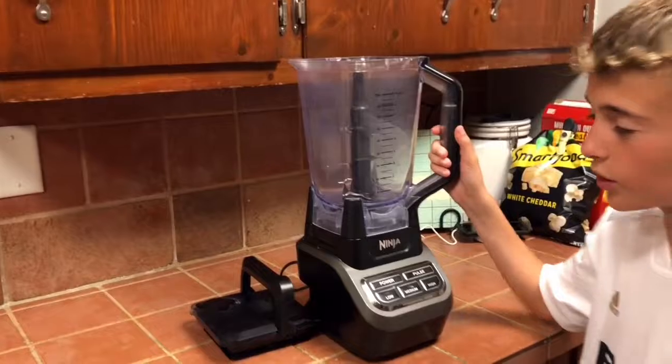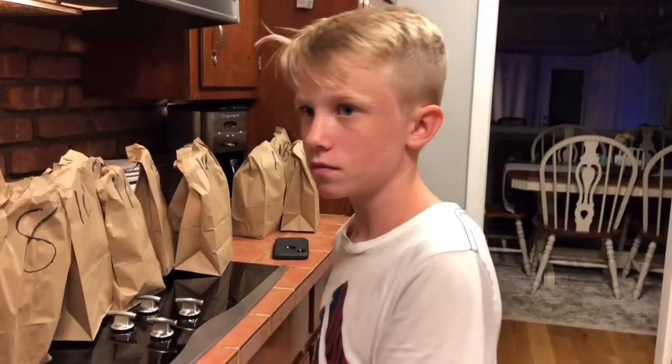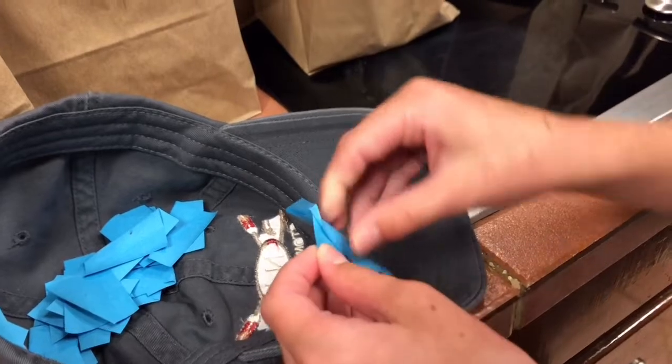Alright, let's get started. Colin actually thought we were all having the same smoothie, but that would be kind of dumb. So we're each having our own smoothie. Owen will be picking his ingredient first, and then Andy will pick his, and then I will pick mine. And then after that, everybody will make their own smoothie.